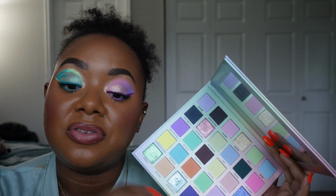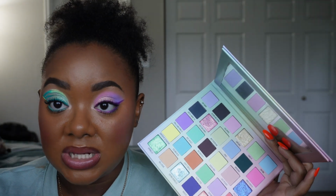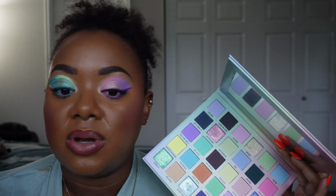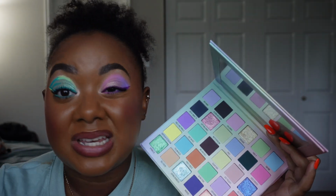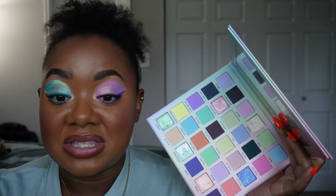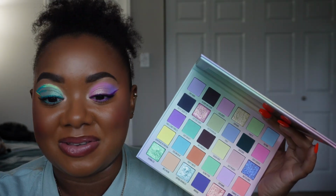Also, if you want the full color payoff, you have to go in with a lighter primer, which I did do for today's looks, but it wasn't white. And it was still something that I'm not used to. I've never done it before. This was actually my first time playing in pastel. So I was really, you guys, figuring this out as I went along. So please go gentle on me in the video because I didn't know what I was doing.